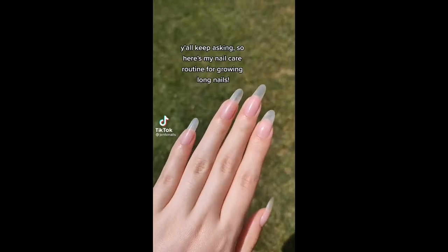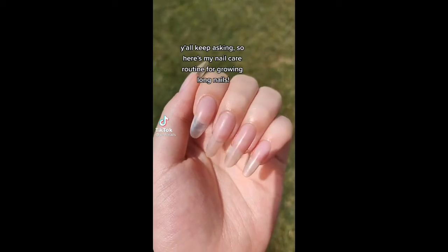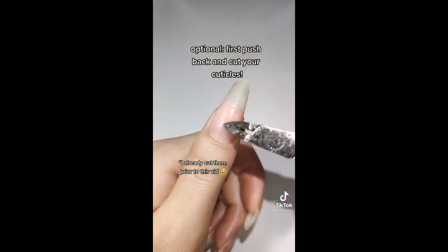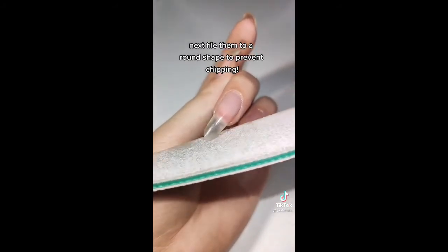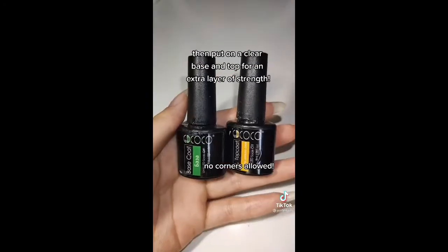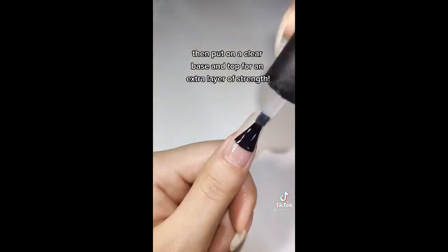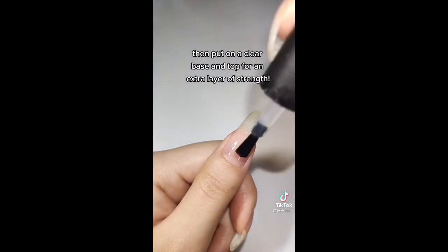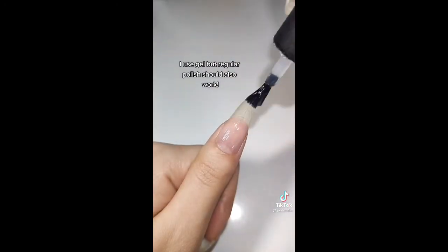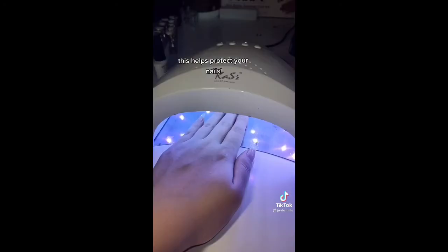Y'all keep asking, so here's my nail care routine for growing long nails. Optional, first push back and cut your cuticles. Next, file them to a round shape to prevent chipping. No corners allowed. Then put on a clear base and top for an extra layer of strength. I use gel, but regular polish should also work. This helps protect your nails.